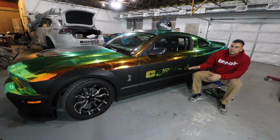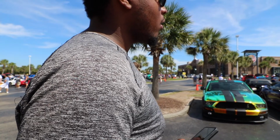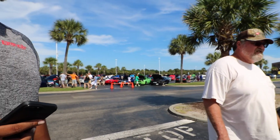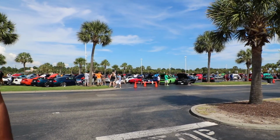I'm gonna need a new torque converter, but it's gonna be a monster next year. Our time for next year that we're really shooting for is mid-8s. I'd like to be 8.5, 8.6. That's where our goal would be.